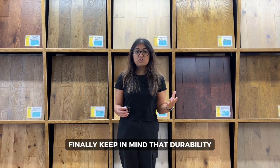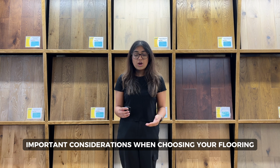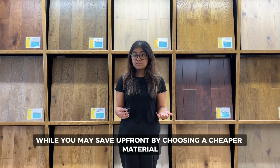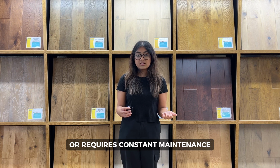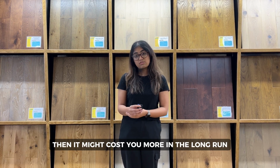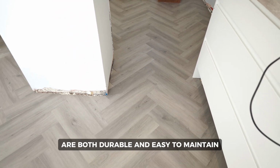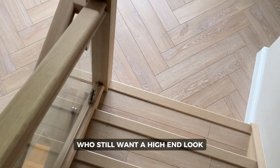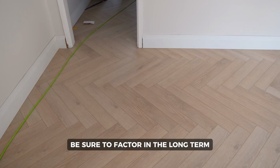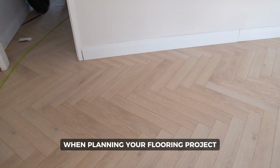Finally, keep in mind that durability and maintenance are important considerations when choosing your flooring. While you may save up front by choosing a cheaper material, if it wears out quickly or requires constant maintenance, then it might cost you more in the long run. Vinyl and laminate, for instance, are both durable and easy to maintain, making them excellent choices for budget-conscious homeowners who still want a high-end look. Be sure to factor in the long-term cost of upkeep and replacement when planning your flooring project.